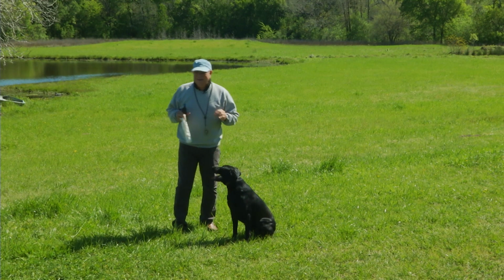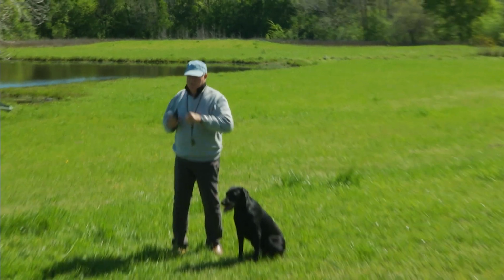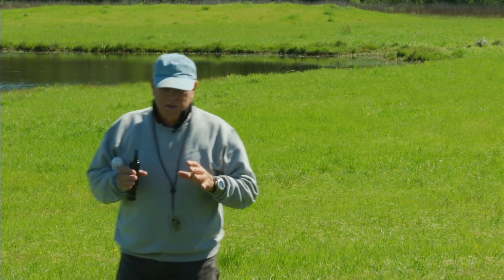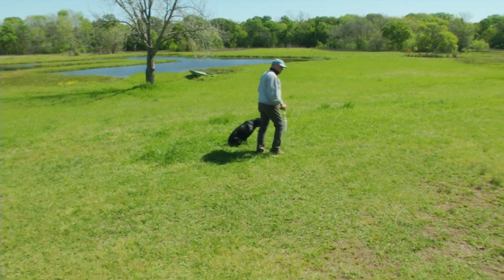So if you have the issue of a dog not stopping at longer distance, but they stop good at close distance, then what you're going to have to do is go back to this foundation, even to the point of heel. Sit, doing something like this.